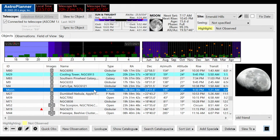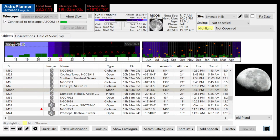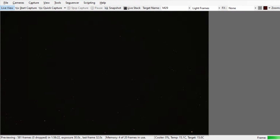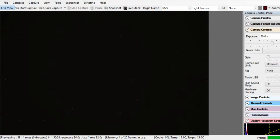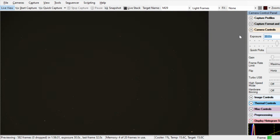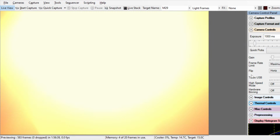You guys wanted to see the moon, so let's go there real quick. Slewing to coordinates. It's at 20 degrees now, so we should be able to. Okay, so let's go back out to full and let's get our camera controls back. Slewing complete. And let's do, what, 1 second at a gain of 100.